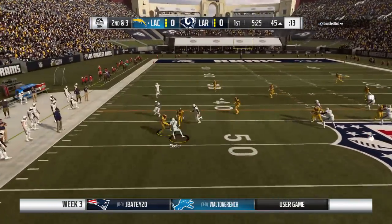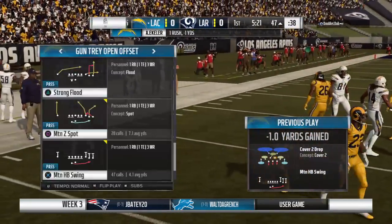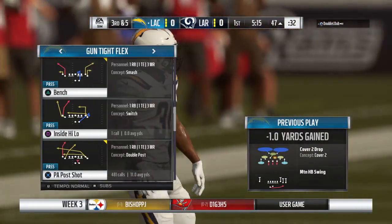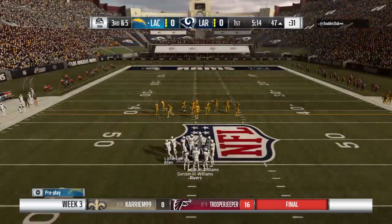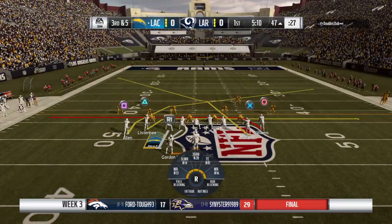Now a 2nd down throw for Rivers. And he'll lose yardage here. Back at the 47. He'll wind up losing a yard on the play. And just like that, it's 3rd down. The last completion actually lost a yard, so now they'll need to convert on 3rd down.